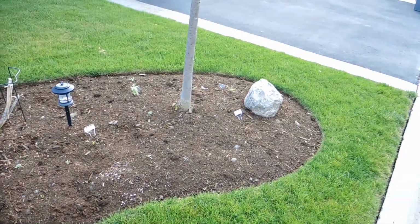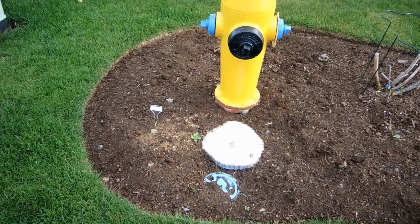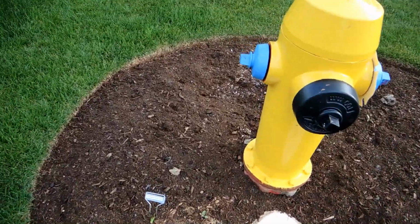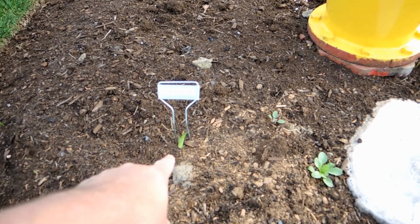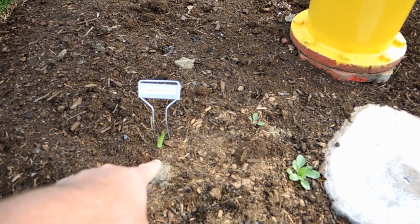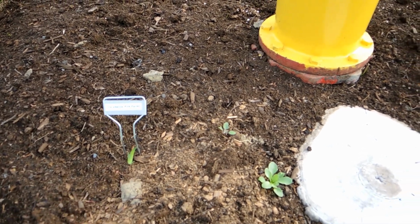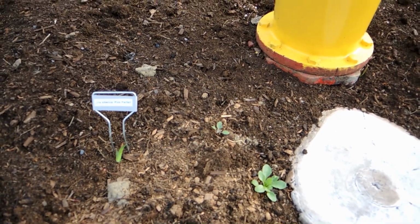Okay, so this is the front garden under the tree and around the fire hydrant. So many of the things that I got from the Botanist unboxing I put out here. This is the Siberian iris, the Pink Parfait. As you can see, it started to sprout already. It's only been a week since I planted it, so it's doing really, really well.